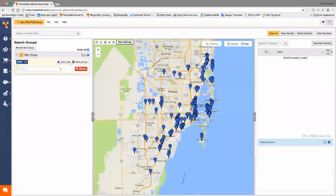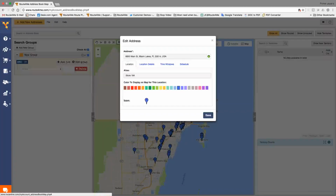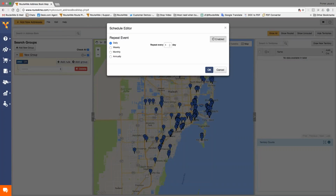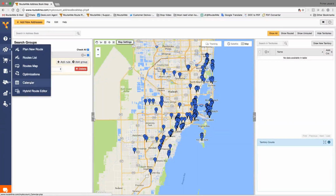So apart from uploading your entire customer database, all of your customers, you can create a recurrence based on when you want to visit your customers. So for example, let's take a look at store 184. I'm going to right click on it and click edit. And as you can see on the schedule, I can add a new schedule and say, do I need to visit this customer daily? I can do weekly. Do I do it once a week, twice a week? Is it every Tuesday or every Friday? And once you enable this, this address will show in your calendar. Okay? Once we save it, this address will show in your calendar whenever it needs to be visited. Do you have any questions so far? Nope, not so far.